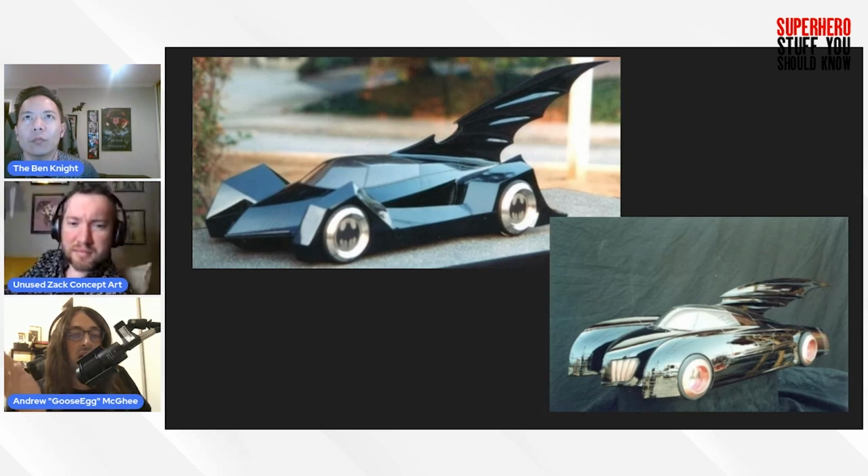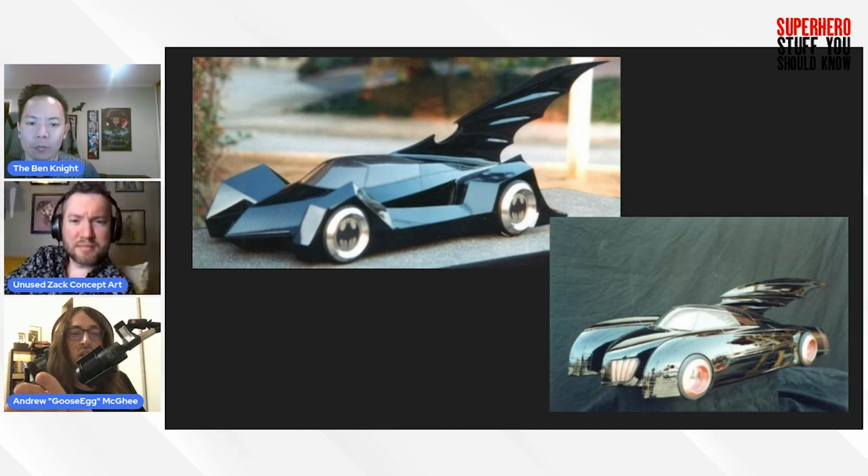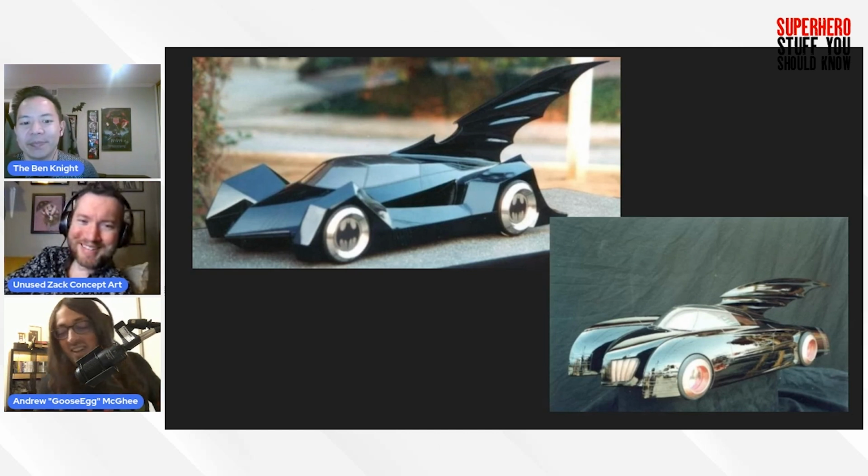I do kind of like this design though. I like the boxy look of cars from the 80s too, like the boxy Lamborghinis and Ferraris, maybe even from the 80s. You always got those posters from the book fair back in the day.